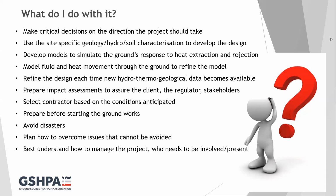There could be some nasty horizons down there that some contractors sensibly ought to say, look, I'm just not geared up to deal with that, or I don't currently have the capability. So it's only fair and only right that information about running sands or artesian conditions is known and shared up front, and you can only get that by doing a hydro or thermogeological assessment. It enables you to be prepared before you get to site.